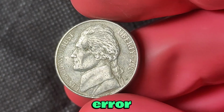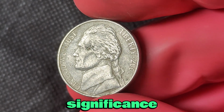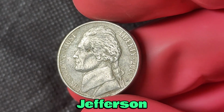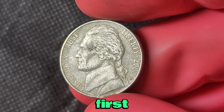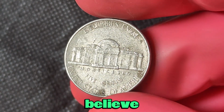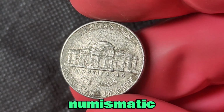So what makes this error so valuable? The rarity, of course, but also the historical significance. The 2000 P double die Jefferson nickel was not discovered until years after the coins were minted, and at first, many collectors didn't even believe the error existed. When they finally did surface, it caused a frenzy in the numismatic community.